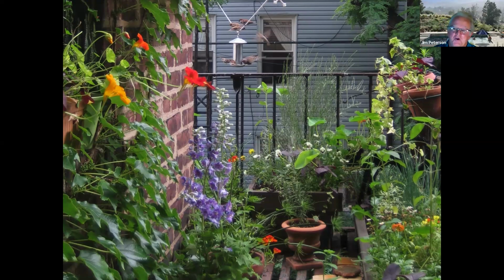Rebecca, Dan Bernarczyk shared one of the favorite things that I'd heard about containers, and this could be for renting or owning.